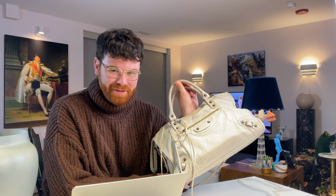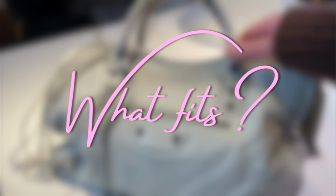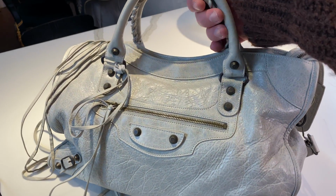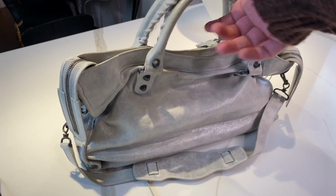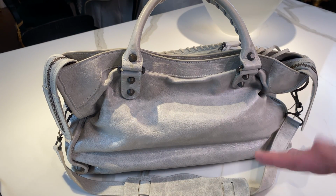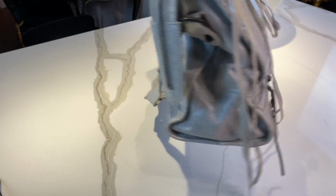Now, I'm sure you're all dying to find out what fits inside, so let's take a closer look. All right, so here we have a closer look at the Balenciaga City Bag. Check out how stunning this bag is. Oh my gosh, you guys, this is the perfect first City bag for my ever-growing collection. Now, the bag, it's very plain. You have the strap back here, which when I do carry the bag, sometimes I leave it on there, sometimes I like to take it off.